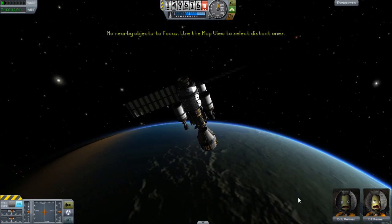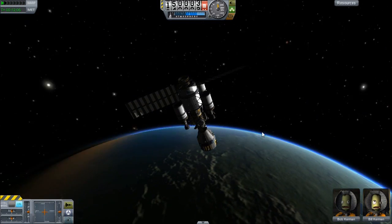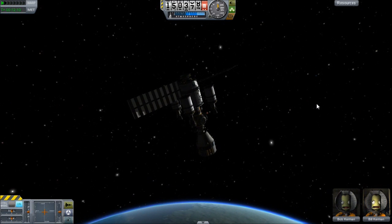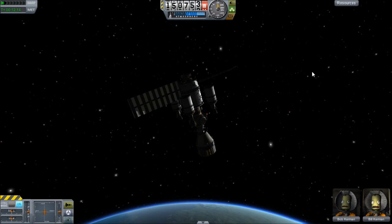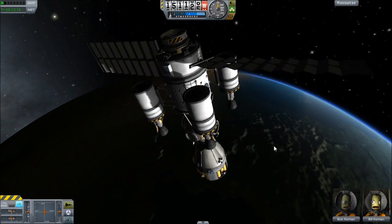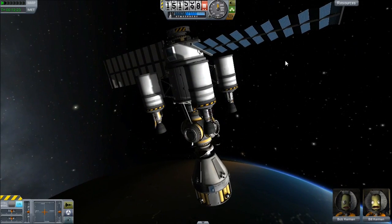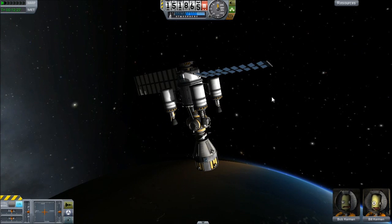But yes, I'm excited. This bodes well for any future endeavor of building anything big in space and our future space stations that I do hope to build. This has been a wonderful test for science. Granted, I have no actual scientific equipment on this thing. Oh, man. What was I thinking? But nonetheless, this was a very successful mission.